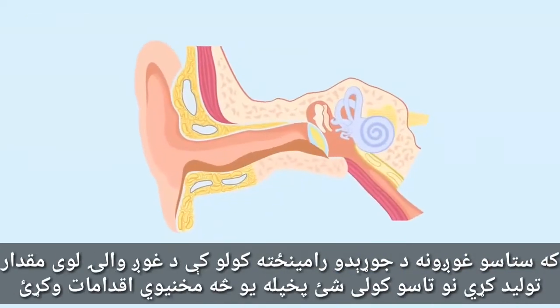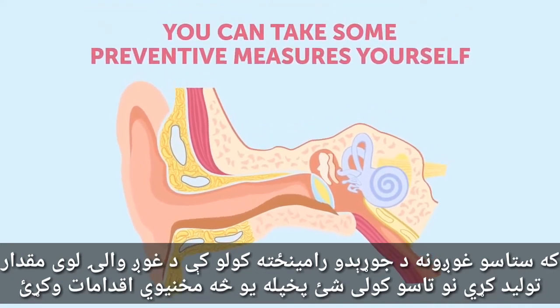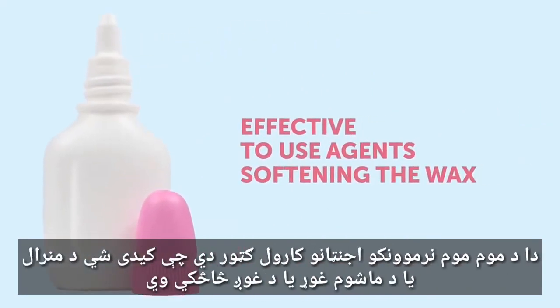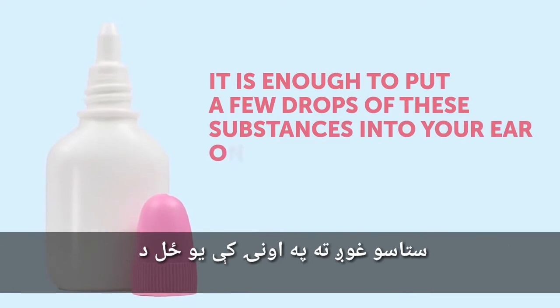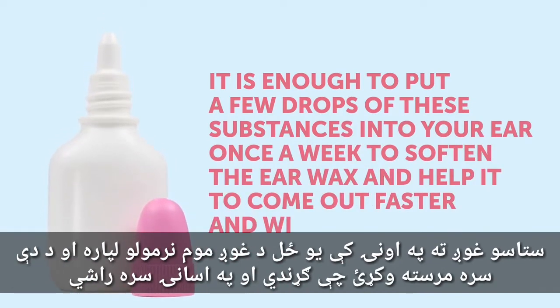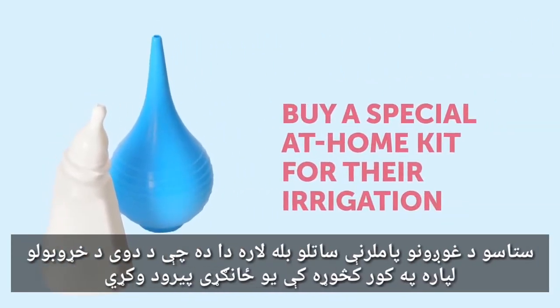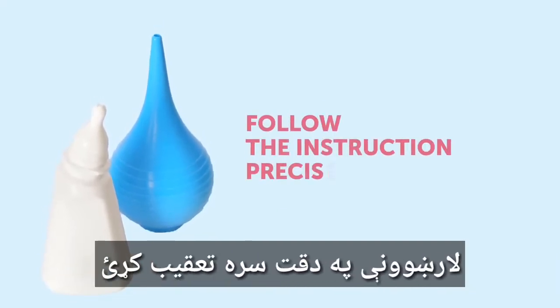If your ears tend to produce a big amount of earwax creating a buildup, you can take some preventative measures yourself. It's effective to use agents softening the wax. They can be mineral or baby oil or ear drops. It is enough to put a few drops of these substances into your ear once a week to soften the earwax and help it to come out faster and with ease. Another way to take care of your ears is to buy a special at-home kit for their irrigation. Follow the instructions precisely step by step.